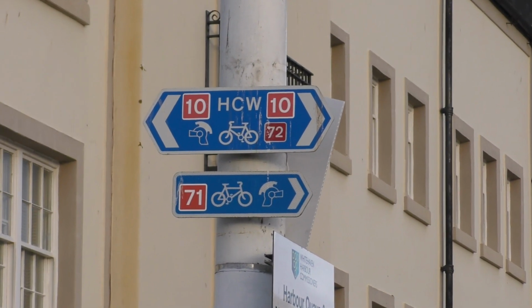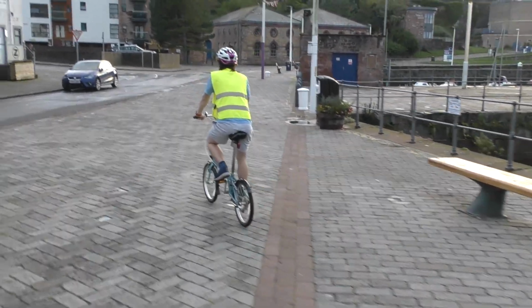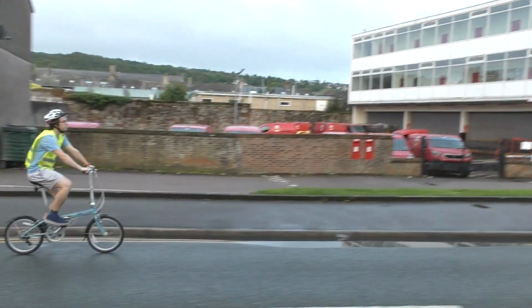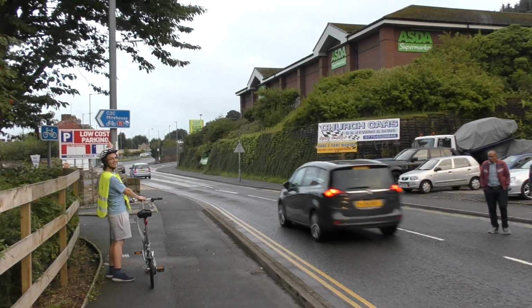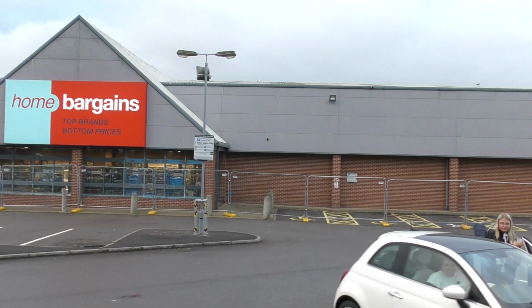I was expecting a simple c2c logo to follow from end to end, but sadly not. In fact, it's not even a cycle path to begin with. It's the B5345 until you turn off opposite Asda and down by Home Bargains.